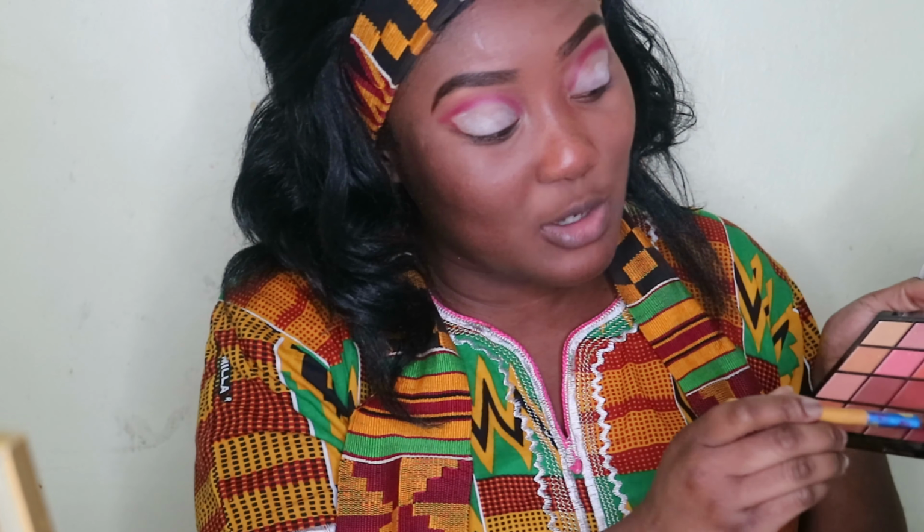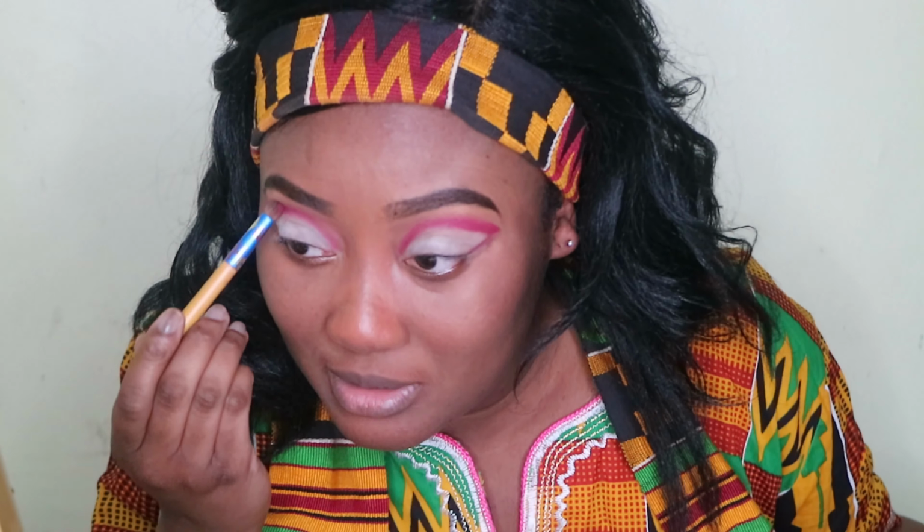You get it. I'm going to be using this red over here. And always make sure you dust off any excess. You don't want to be looking like a clown. Can you see it?